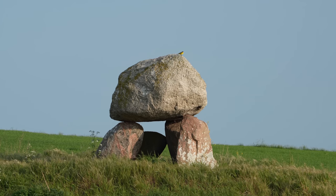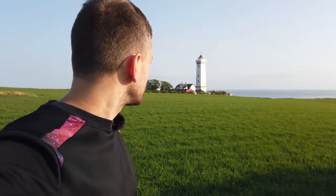So I have finally made it to Funen, also in Danish known as Fyn. And here in the background I have Helnæs Lighthouse and Helnæs Dolmen also. So I'm going to mainly photograph the lighthouse, but if I can get a shot of the dolmen too, it would be nice. The thing is, I've been walking a little bit around trying to find an angle to this lighthouse. It's a little bit hard because there's quite a lot of debris and other stuff around it.